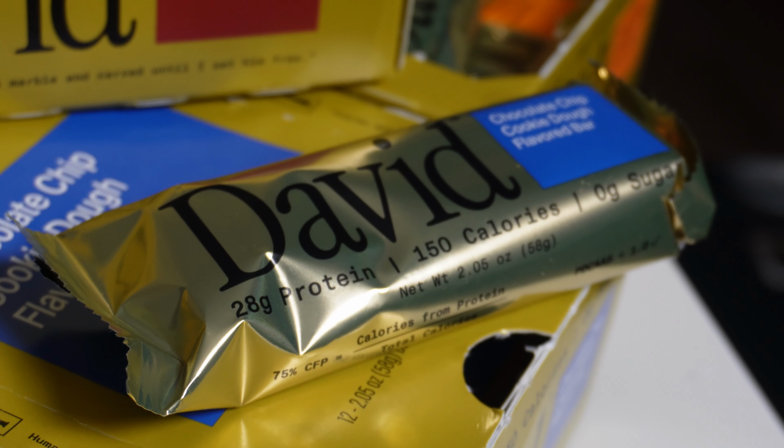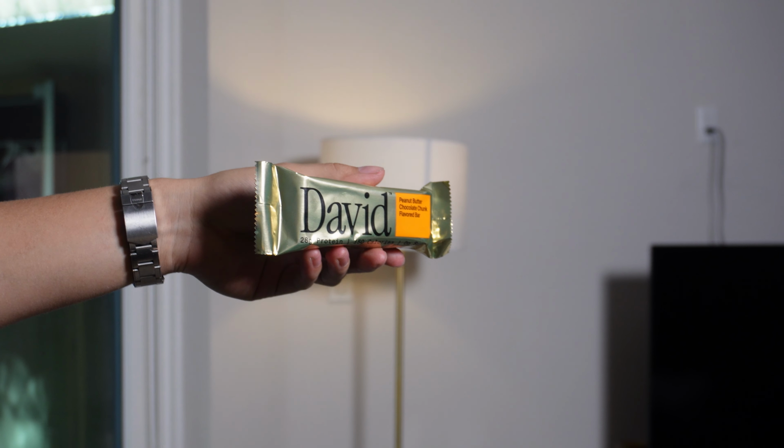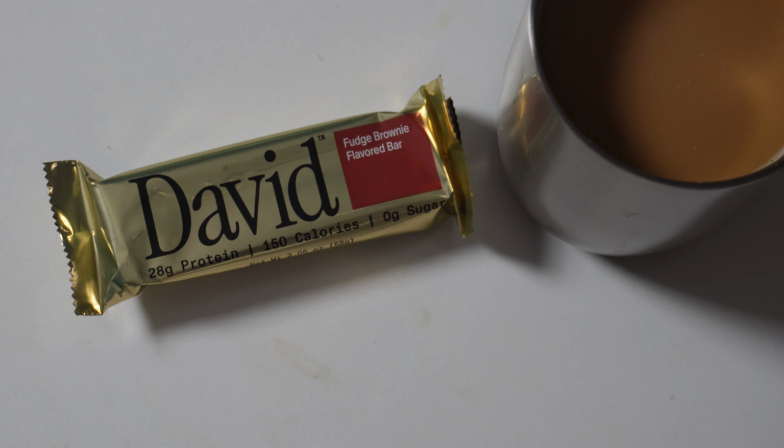Now, David was kind enough to let me try a bunch of different flavors, and so far, here are my favorite ones. Chocolate chip cookie dough is definitely on the list. There is a reason why this is a top seller. Peanut butter chocolate chunk is one of their newer flavors, and I gotta say, this one is not only one of my favorite flavors, but it also helps me quench that sweet tooth that I struggle with a lot. Fudge brownie also does the same thing.